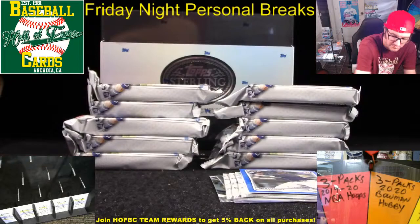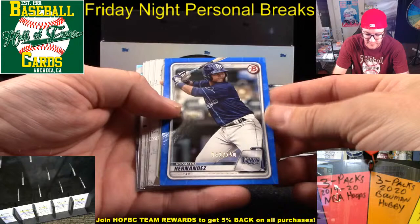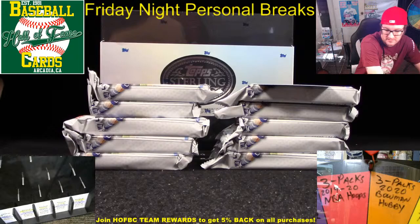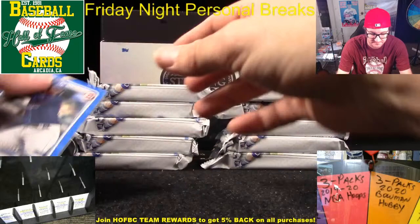Middle of this pack starts off with a Ronald Hernandez paper out of 150. Miller, Hook, Schmidt, Ruiz, Amaya, Patino, and Baz. Give me a light. I'll drop a little sleeve on the paper here.